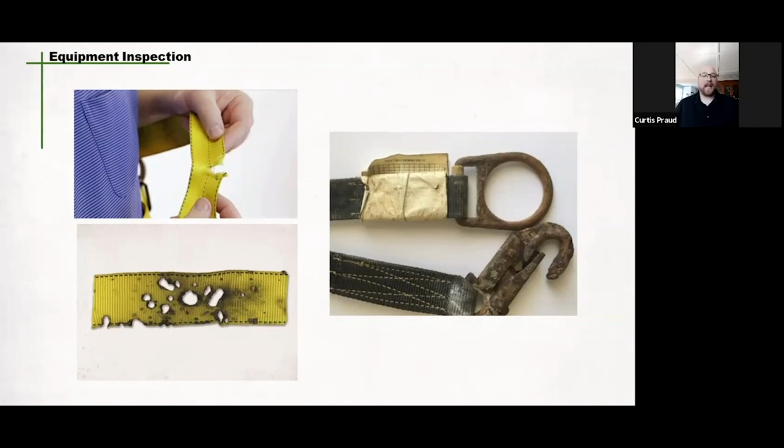Are all the tags in place? Okay, so can you read all the information about that harness? Are all the clasps, buckles, and metal components in good working order? Are they rust free? Are they free from cracks? Has the lanyard been used improperly, or has it been used in a fall arrest situation?